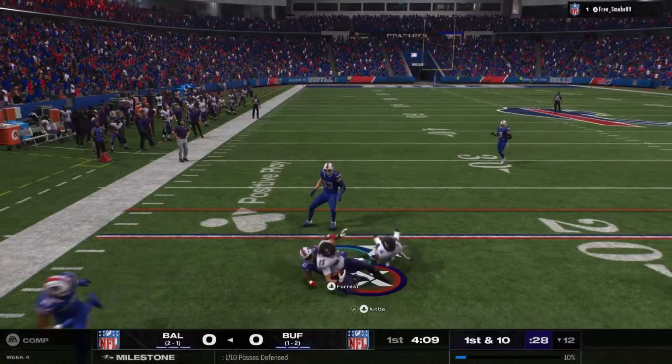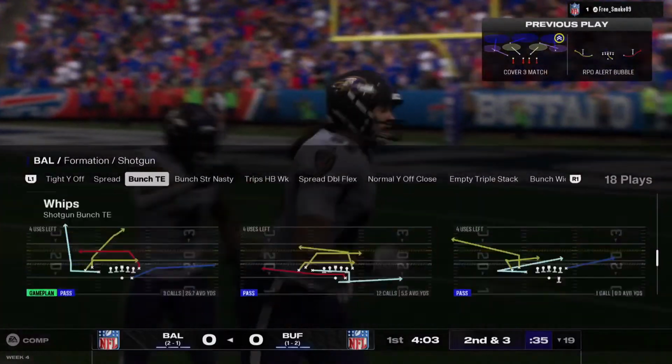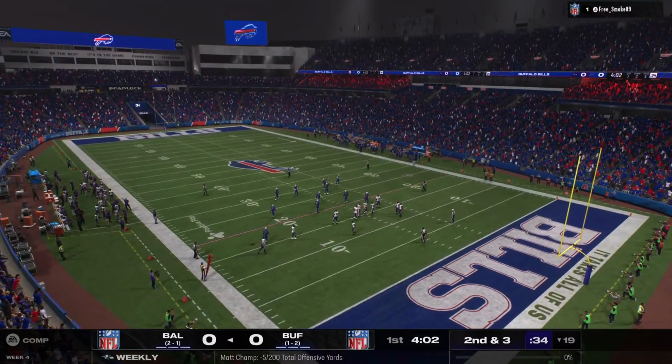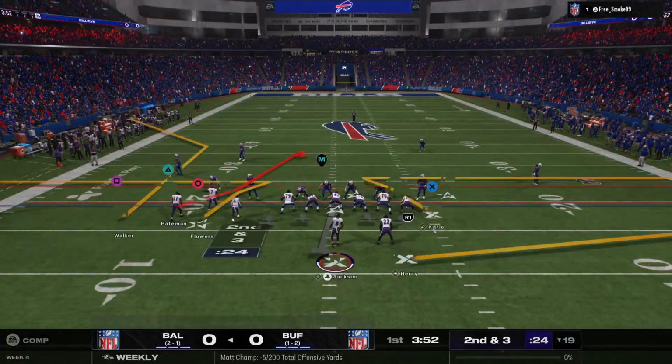Well, you don't look down at your play sheet and say, this is what the problem is. Let's find out who my playmakers are. Get the ball in their hands, and maybe the offense will move a little bit better. Sometimes it's more important to get it to the right people rather than dialing up the right number. Exactly. Or the right play. That too. Here's 2nd and 3.